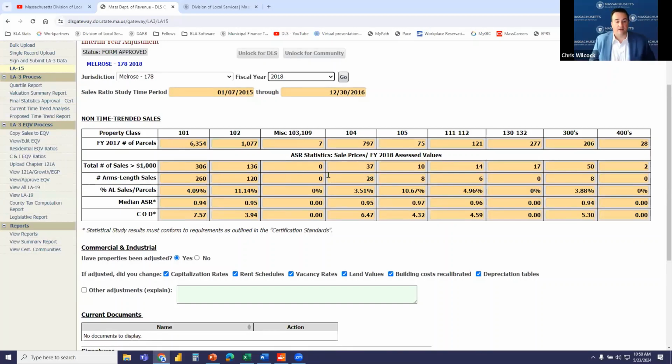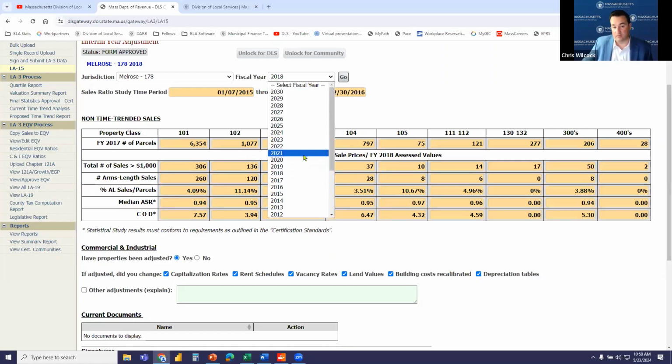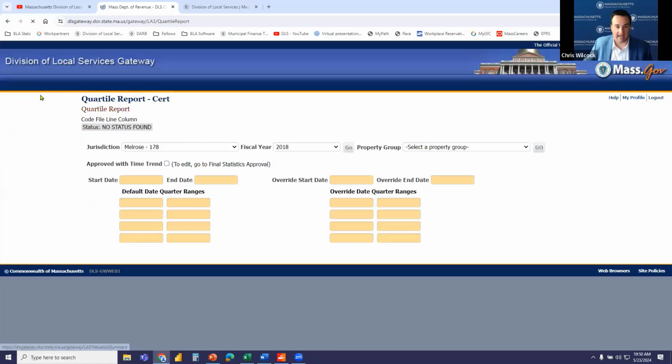Your ASRs are adjusted based on your arm's length transactions. CODs are calculated. And again, you can go back from when you started or maybe from when you were in another community or before you started in that community just to see what's happening. So there's a lot of different things that are out there. There's quartile reports.